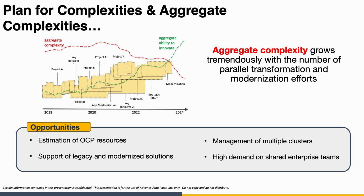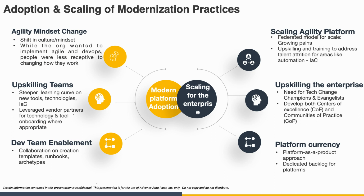Finally, the number of initiatives that were going on also put a strain on our centralized platform teams. During our transformation, we were throwing a lot of change at our teams. A lot of change from a technology perspective, a lot of change from a process perspective, and all of this was happening to our team members. If I had to describe it, I would break it up into two parts. The first was tied to the adoption of the modern technologies. And the second was scaling it to meet the needs of the enterprise.